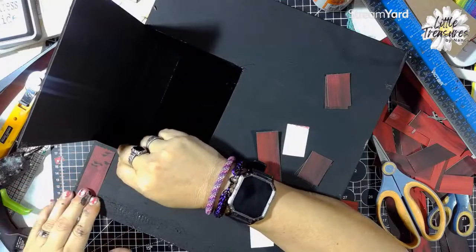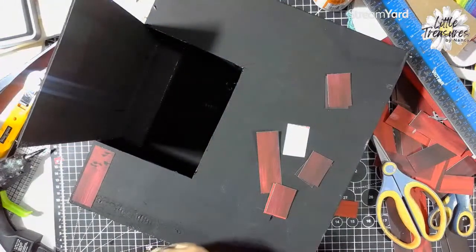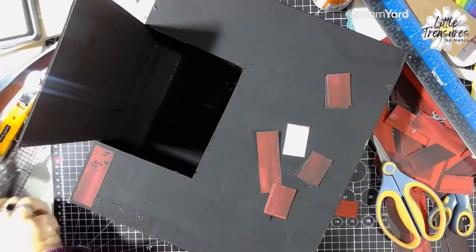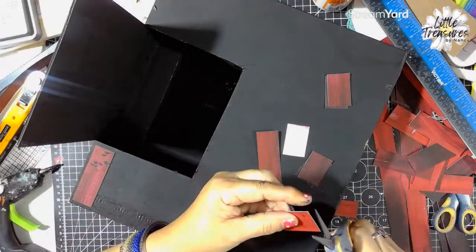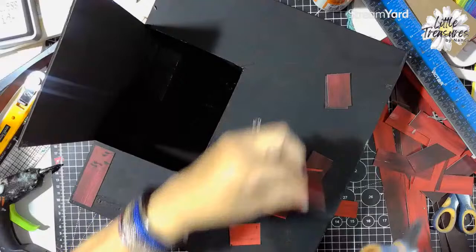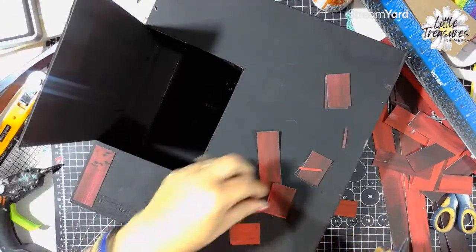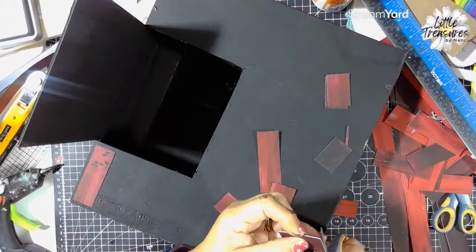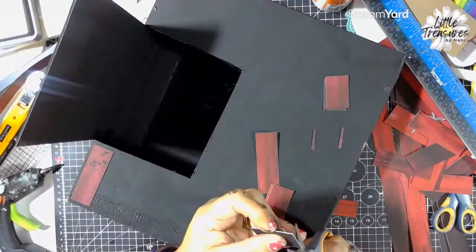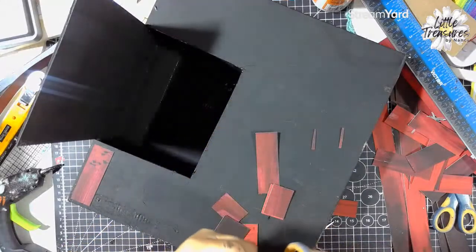I should probably say what I'm making today. I need to cut this a little bit more because of the grout in the center. I have a fireplace that I made out of cardboard on my desk, and I've had people ask me how I made it. So that's what I'm doing, giving you the quick rough tutorial on how I made it.